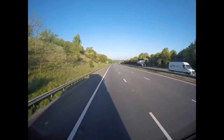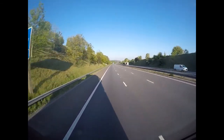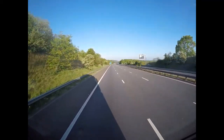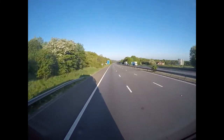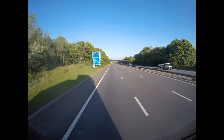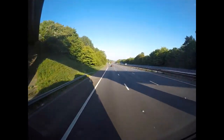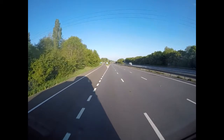This next junction coming up is where we turned off yesterday. Head up to Stroud. Engine brake on, don't know if you can hear that or not. Still wanting to go on. Holding at 56. Mark the tree, give it another bit more. Yeah, he's in a hurry, wasn't he?